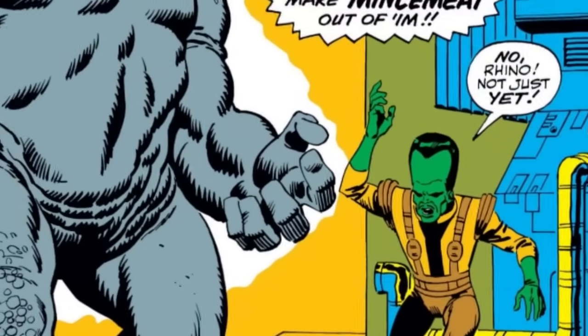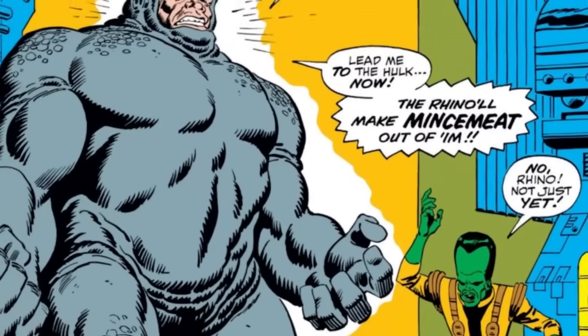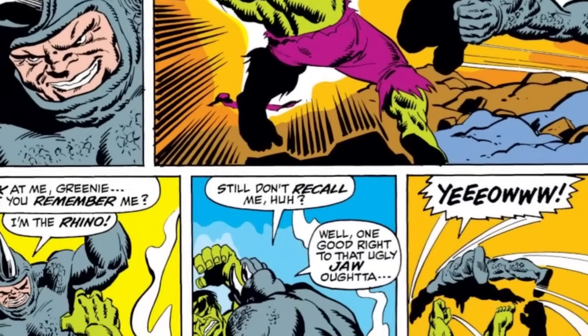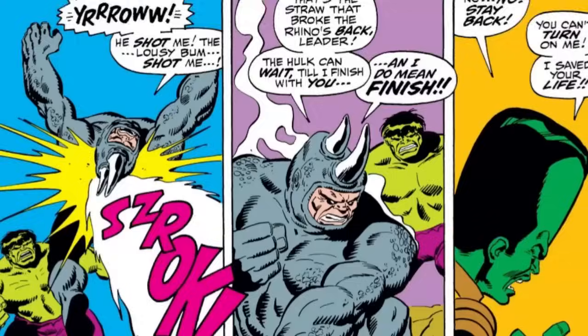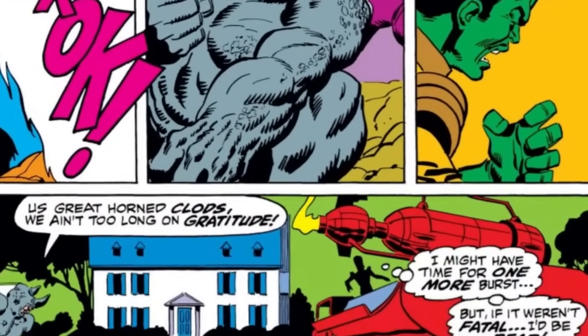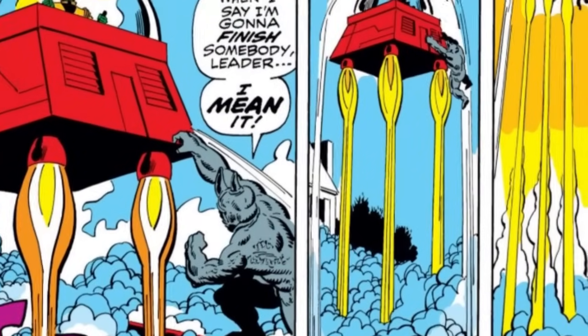And once again, the Rhino goes toe-to-toe with the Hulk. The Rhino is a Hulk-level threat. That is how strong the Rhino is. So in just 5 appearances now, he's had 2 fights with the Hulk and 2 fights with Spider-Man. Of course, by the end of this issue, the Rhino gets freed from the Leader's control, and he wants to beat up the Leader. And he chases him off into space, of all things.